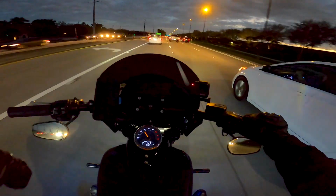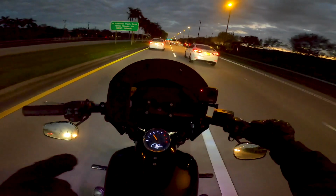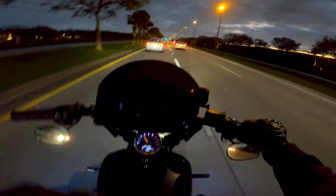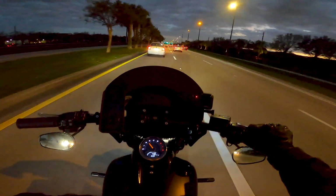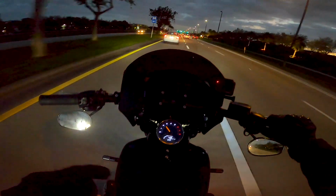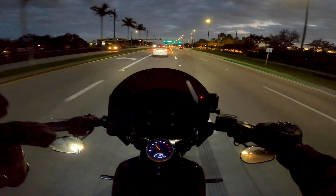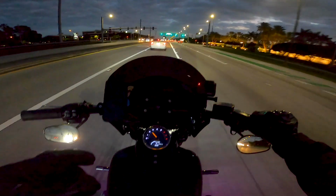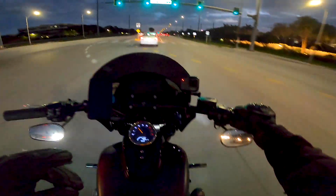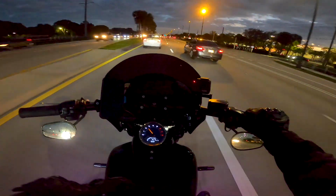I do have some group rides planned out to near Fort Myers with my motorcycle group. It's called The Group. So me and the group are heading out to near Fort Myers to a special farm, which is really cool. That's coming up soon. And then there's also Daytona Beach Bike Week coming up soon, so that's going to be exciting. I'm going to be there for most of the week, and I'll be sure to put out a couple videos about that.